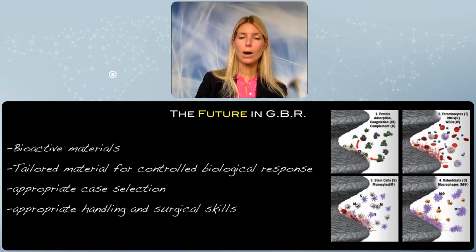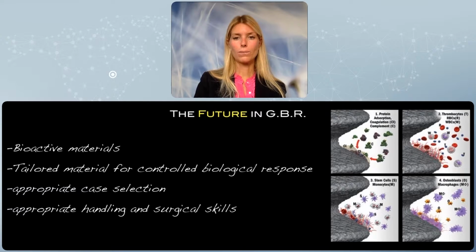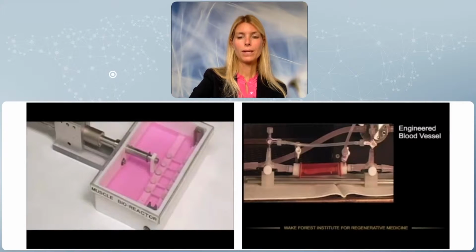And these, however, will never represent a magic wand, that if we have something different or something new, this will work. The new technology will always be extremely worth testing with an appropriate case selection in any case, and most importantly, appropriate handling and surgical skills, which require a very long learning curve.